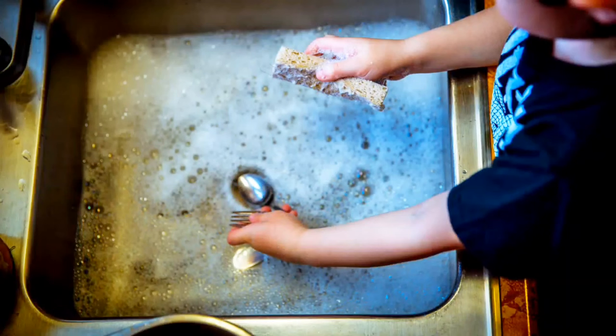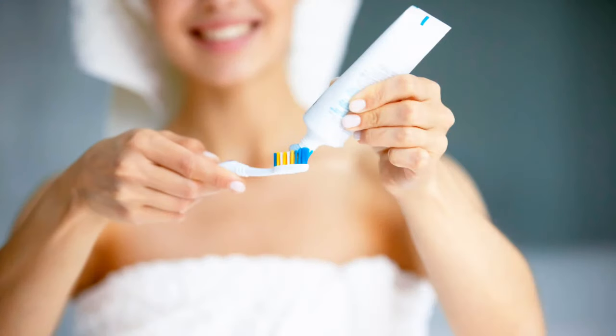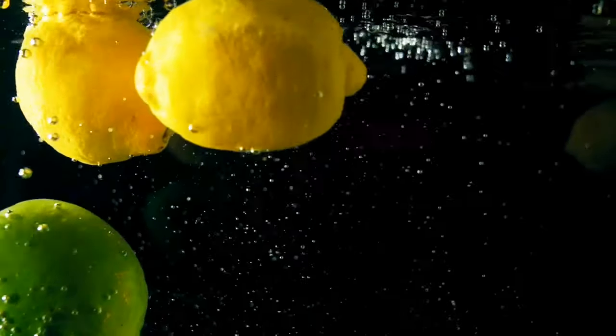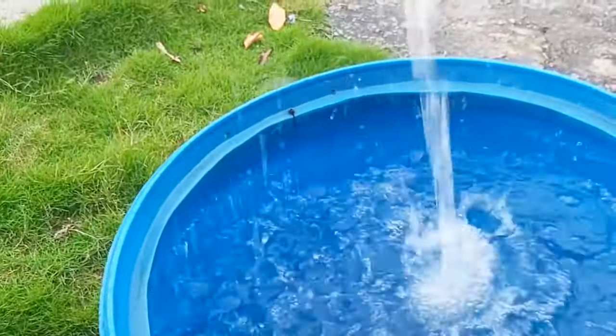You can start by washing your dishes in a container rather than just having the tap running. Fill a glass with water when brushing your teeth. Do full loads of laundry and dishes. Fix leaks. Reuse water used for rinsing to water certain plants. And set up a water catchment system to supplement your water supply.